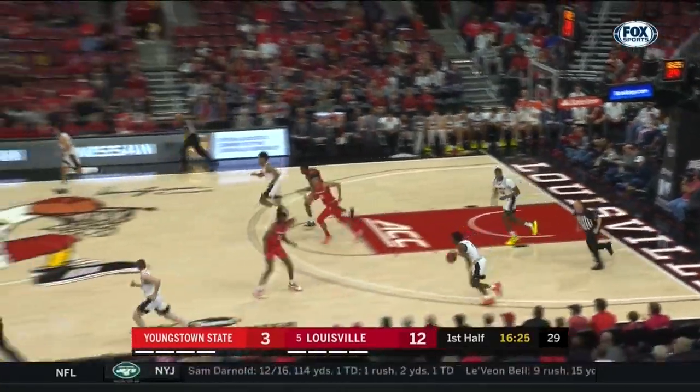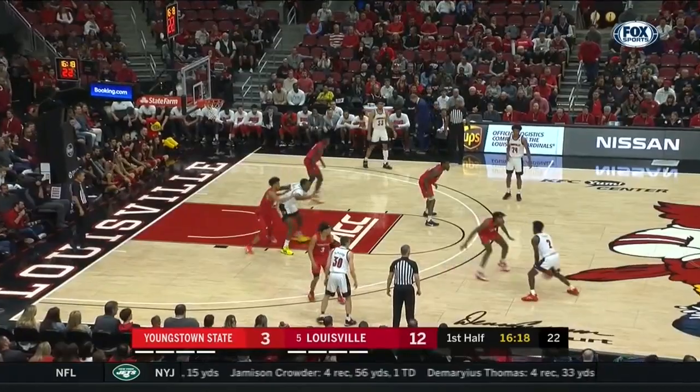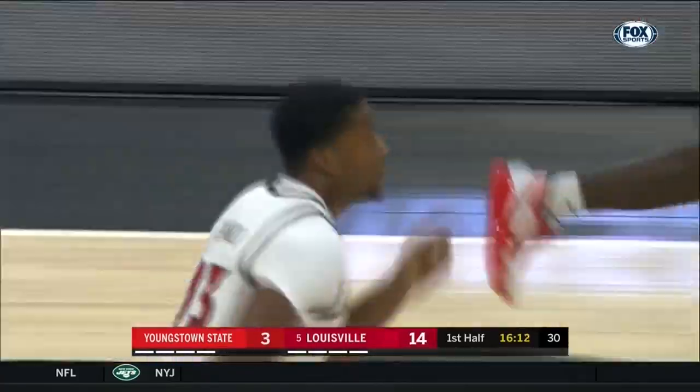Wara has shown his inside-outside game with a bucket on the interior and then that three on the last sequence for Louisville. That was an open three-pointer for Youngstown State. They're going to have to make some of those. Wow, what a play that was.